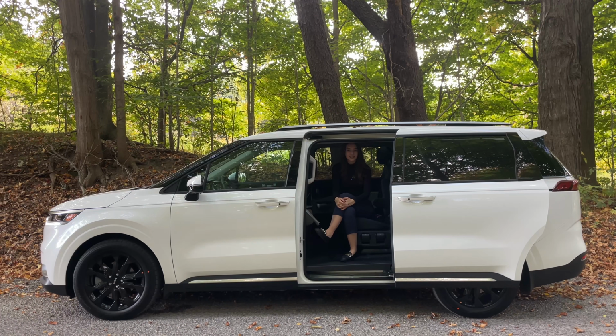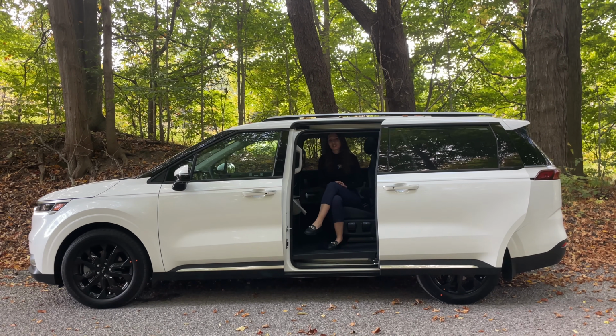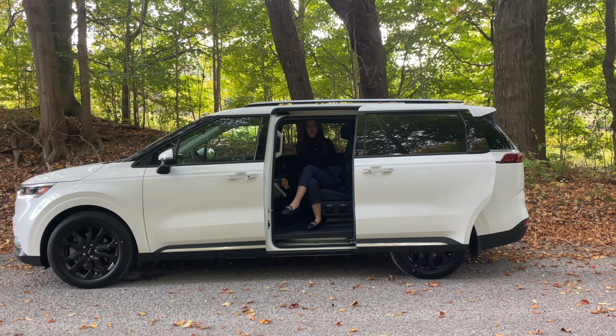All right, guys, so that sums up our test drive of the 2024 Kia Carnival SX. If you have any questions, please leave them down below. In the meantime, I'm probably going to take a nap in these beautiful VIP lounging seats.